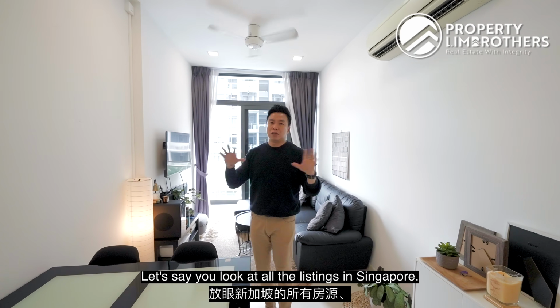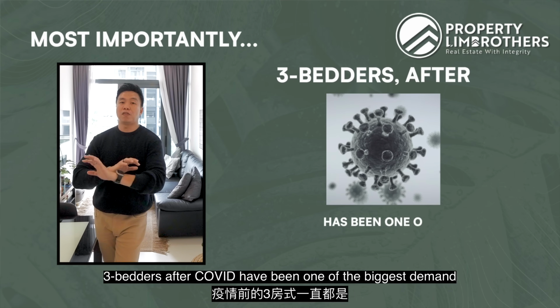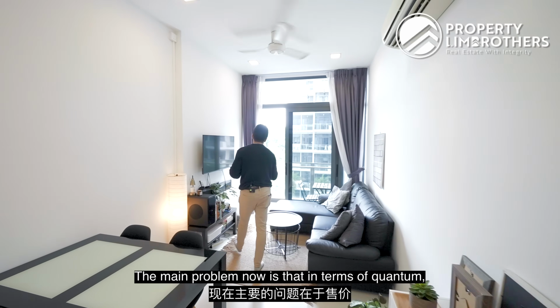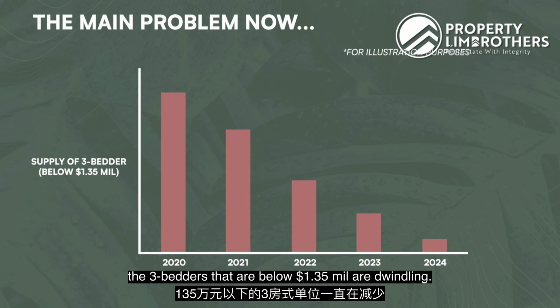Let's say you look at all the listings in Singapore. Most importantly, when we talk about 3-bedders, after COVID it has been one of the biggest demands in terms of bedroom types. The main problem now is that in terms of quantum, the 3-bedders below 1.35 million are dwindling.